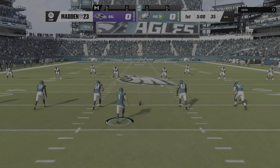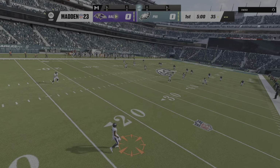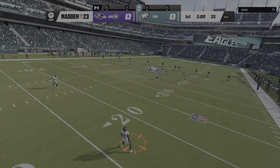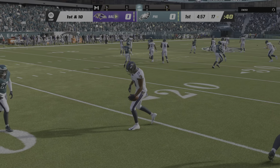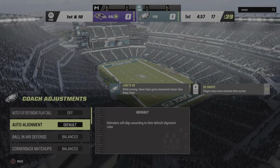Here's the kicker, Jake Elliott, ready to get this one started. And off we go from Lincoln Financial Field. Fielded this way up at the 17. And no chance to get away as they'll get him down at about the 17-yard line.